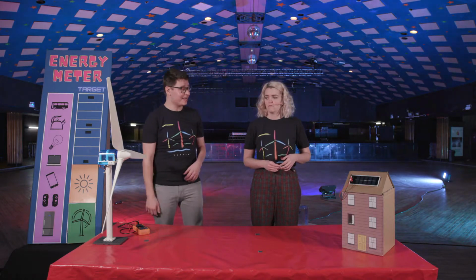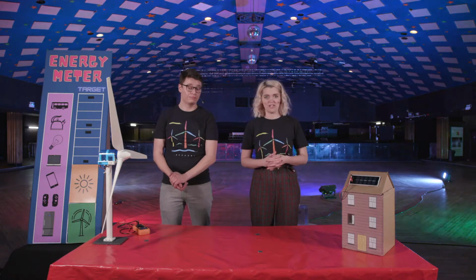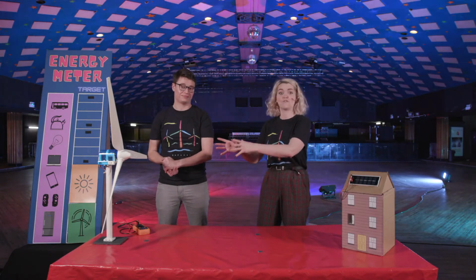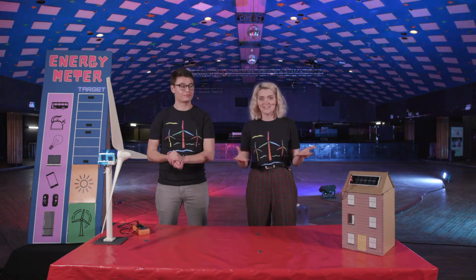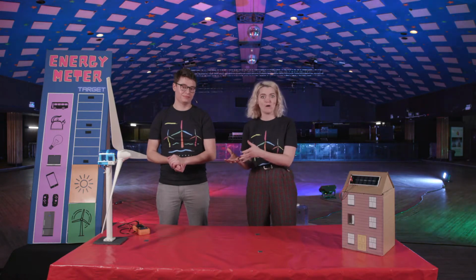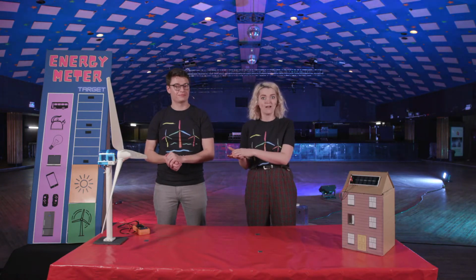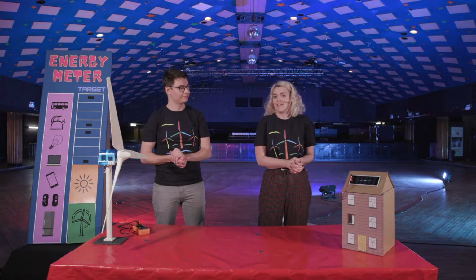How do we get our energy then? Oh, how about we find some way of storing that energy? So we collect the energy from the wind power and from the solar power, we can store it and use it later on. Kind of like if you have a battery pack. You charge it at home using the electricity from your house, and then you take it out with you, and then use that to charge your phone later on.